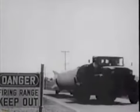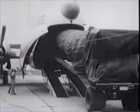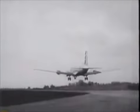Atlantic firing was successful, and the modified Redstone, which would serve as the first stage of the satellite-bearing rocket, was loaded aboard a plane. Next stop, Cape Canaveral, Florida.